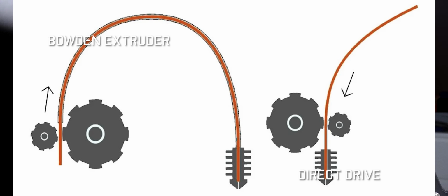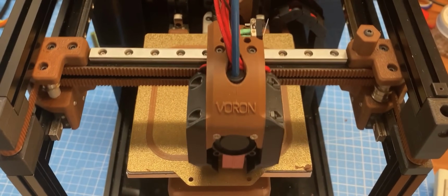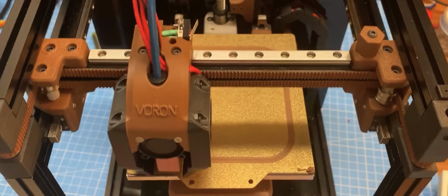Many people might look at this as old technology, and it raises the question of, why would I want this as an option? As with the other things mentioned in this part of the video, the answer is weight. Easily the heaviest part of a hot end in a direct drive system is the extruder motor. Moving this away means there is less reciprocating mass and the head can move even faster.